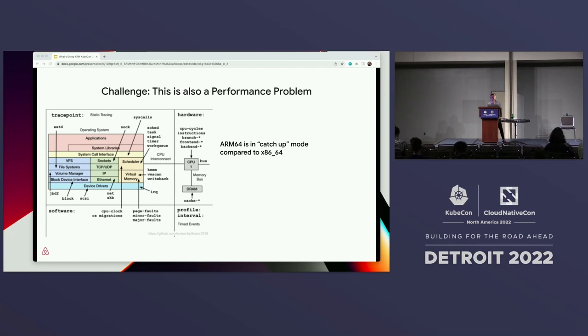One other challenge is that this is also a performance problem. This is because ARM64 is in catch-up mode compared to x86-64. Intel specifically has for years and years put optimizations across the software stack and put them in place. So it'll take time for software to catch up with the same kinds of optimizations for ARM64. And in the meantime, it may require sophisticated performance analysis, tooling, comparison, and tweaks to achieve competitive performance.